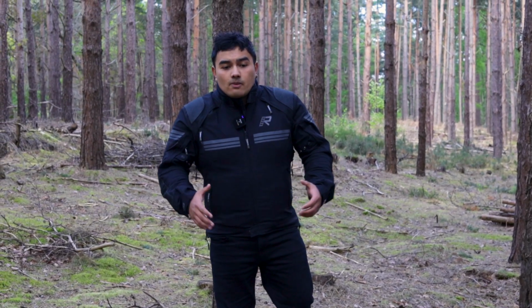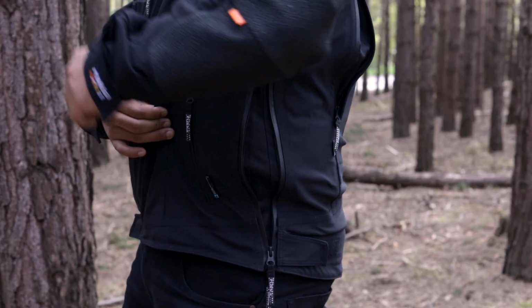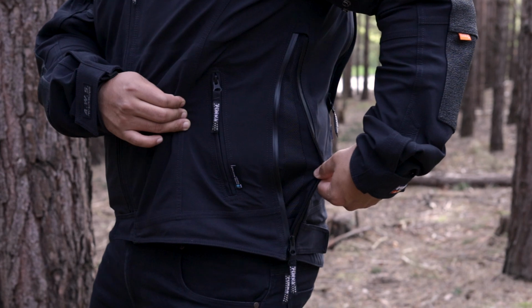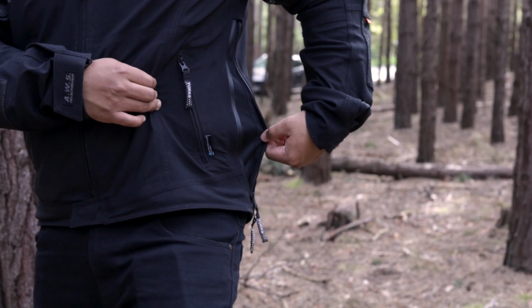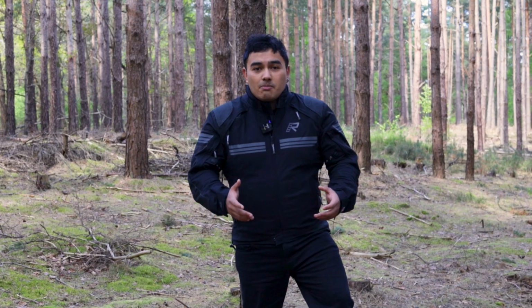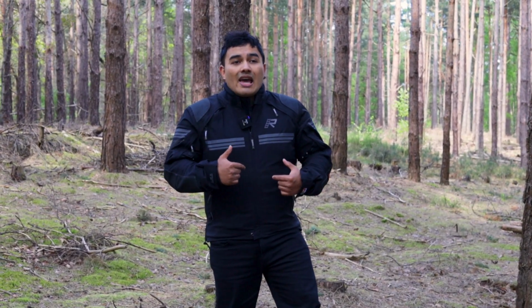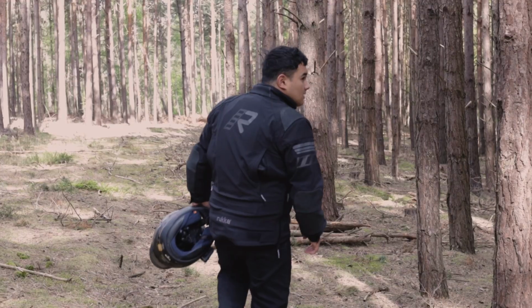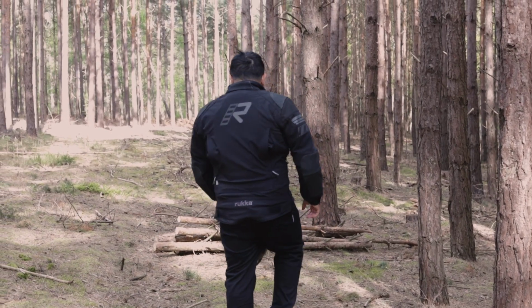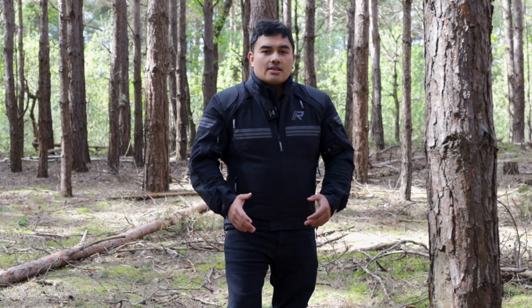Now, with the expansion panels here, I feel like if you're wearing more layers, it would actually work a little bit better in terms of keeping yourself a little bit warmer if you wanted to layer up. But talking about that, the warmth and breathability of this jacket, I'm literally only wearing a shirt under this, and it's not even summer yet, so it's a bit brisk at the moment, but I don't feel the need to layer up.